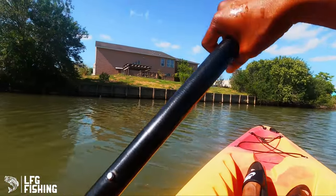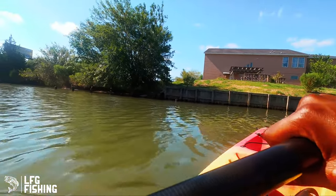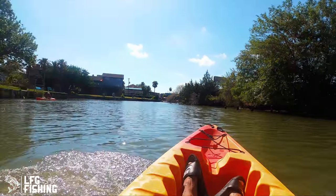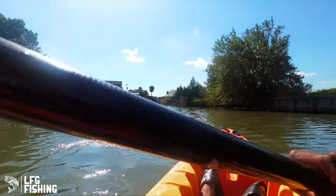See the back of my kayak. You got it? Nah, look, if you're trying to go this way, just paddle on the other side. Don't paddle back unless you're gonna turn around like this. Is it better to drive backwards? Driving backwards seems pretty cool.